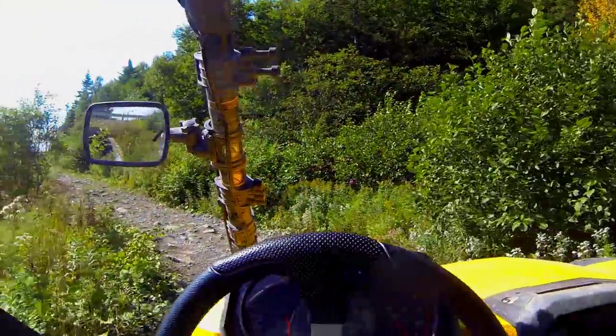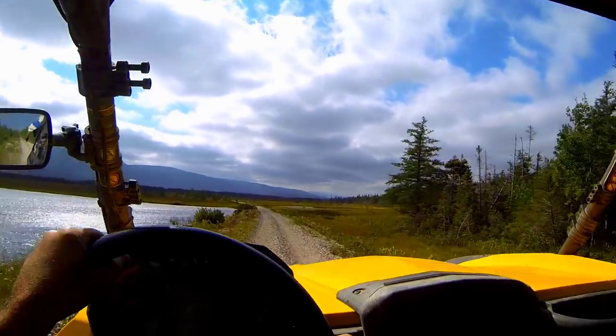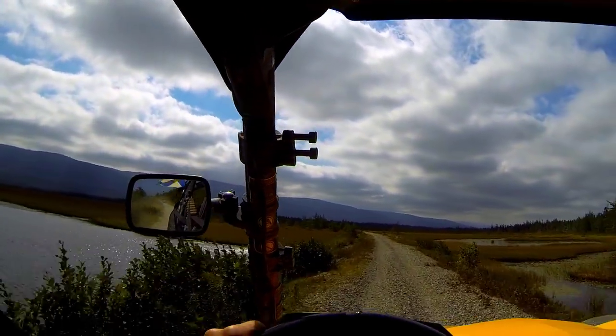Big culvert on the other side of the road. It was just right back there. I remember I had to back up around.